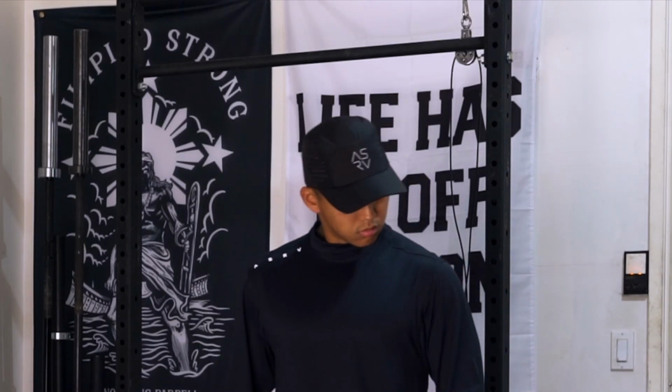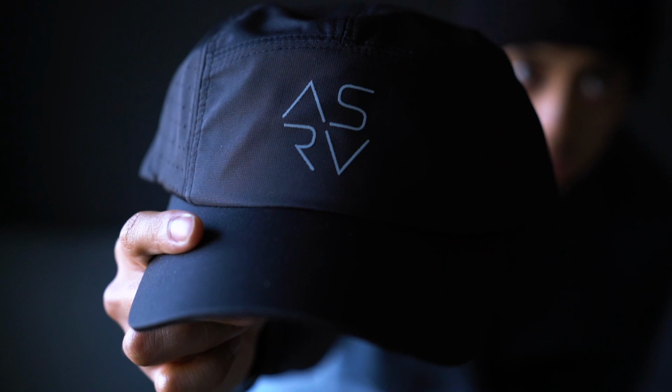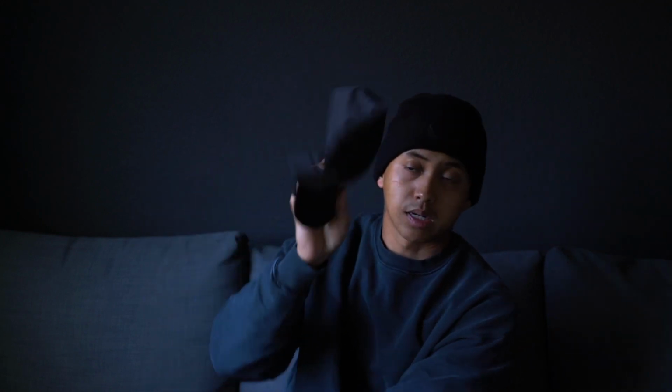Seems to be a 5-panel design here. On the back, I like that there's still an adjustable buckle here. I'd imagine that this logo is reflective as well, but super dope cap. Yeah, not much to this one. Definitely gonna enjoy wearing this during my training sessions and during my runs.